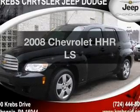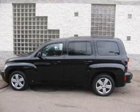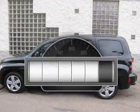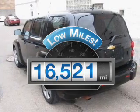Imagine yourself in this 2008 Chevrolet HHR. If you're looking for a first-rate auto, this one could be yours today. Why worry about high mileage? Choosing a ride with lower mileage is the right choice for your busy life.